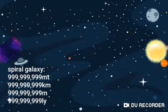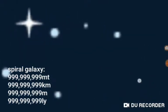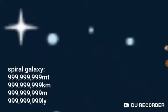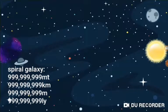Alright, so we see Andromeda Galaxy, and the spiral galaxy is getting a little bit brighter. It's still only a little bit bright. It's not like this star right here. That's the spiral galaxy, right there. Yeah, that's it. Move on to the next footage.